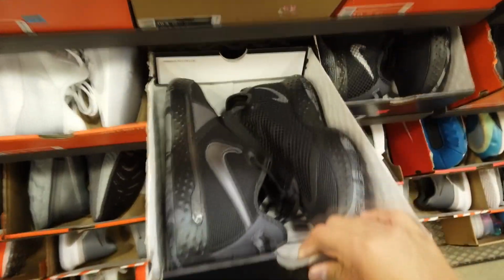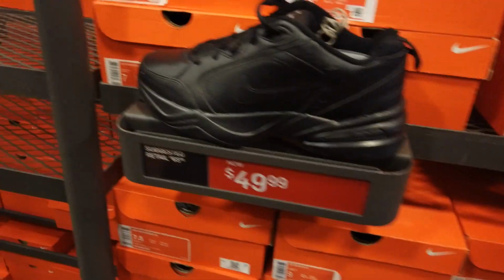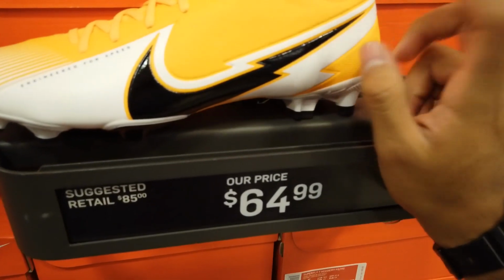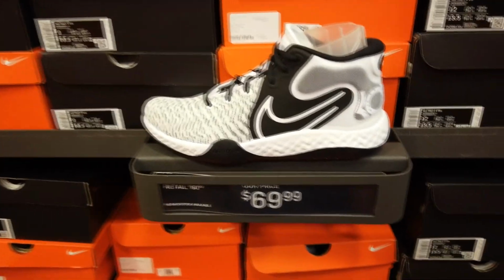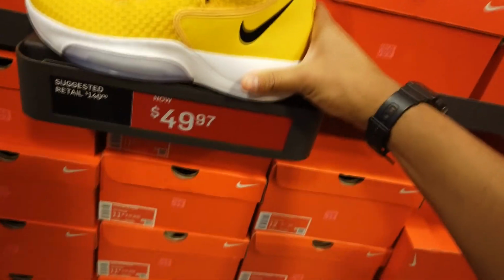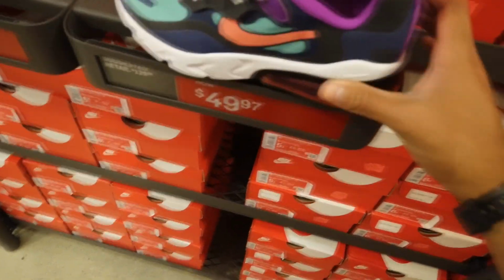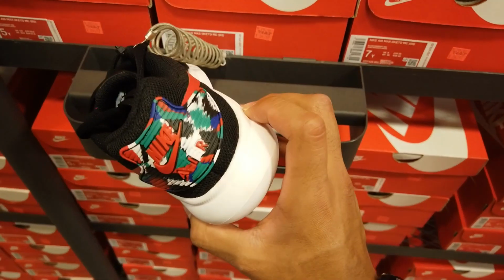$60 PGs, all black. Got some Nike React Prestos here. $70. $75 LeBron Witnesses. $50 Classic Air Monarchs. The Super Fine Mango. Laser Orange Academies, retail $85. Got the Phantom Pros here. $85. Kitty Trays for $70. Some Zoom Rise promos. Yellow. Pretty ugly. $50. $55 Kyrie Low promos. $50 Nike React. Then $40 for these. Interesting.